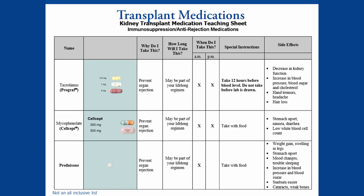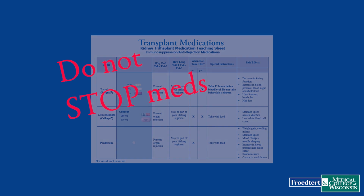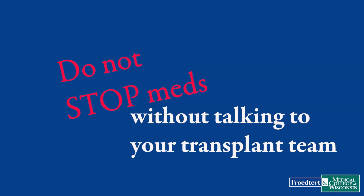Other things you may experience are increases in blood pressure or cholesterol. If that happens, we may have to start or continue medicines for those reasons. Mycophenolate can cause diarrhea. If that happens, please talk to the transplant team. Please do not ever stop taking medicines without talking to the transplant team.